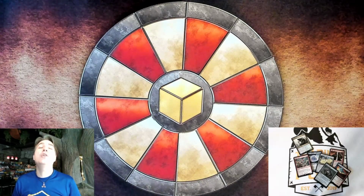Oh my god, if you watched the previous video for the Pack One Pick One, you will see that I cracked open a pack of Iconic Masters, and for the life of me, I couldn't remember what the house name was for black and green. I was stuck on Orzhov and Gruul for some reason, and I know that wasn't the case. So I legitimately tried to remember what it was after I got off the video.